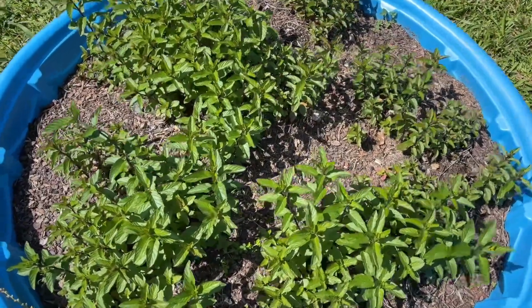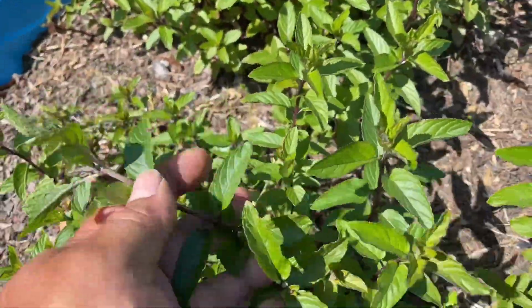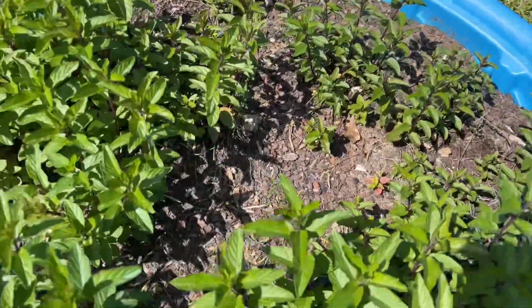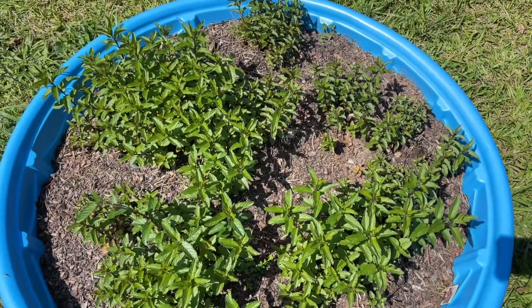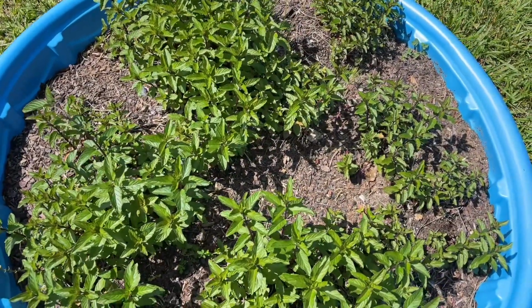Now, I told you I would keep you in touch with what's going on with the chocolate mint. And last time I thought it was filling up the raised bed pretty fast, but look at this now. Look at that. It is awesome. Man, it's growing great. It is filling her up. I'm gonna have to harvest some probably next month. I'm gonna start taking some off of this one. Definitely, because I need to have that. I love to have chocolate mint tea during the winter time. Love to have herbal tea.